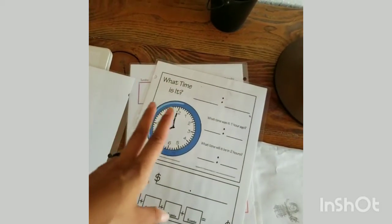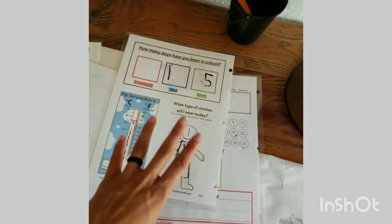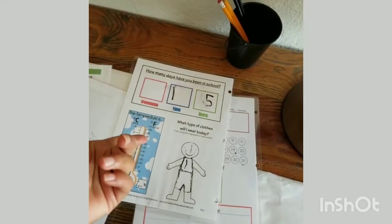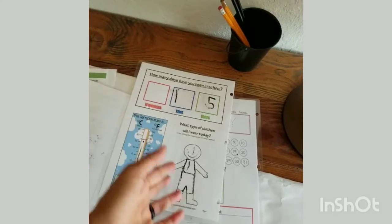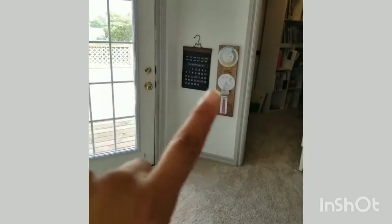Plus, she had sheets that were what time it was and what it will be an hour ago and what it will be 2 hours from now and what the temperature is out. And I felt like we could do a lot of this in our morning basket, or it was already being covered in our math. And it was just something we could really talk about or do together. So now we do our temperature and things like that on our, let's see if you can see it, on our calendar time, and we talk it together instead of everybody having it in their own binder.